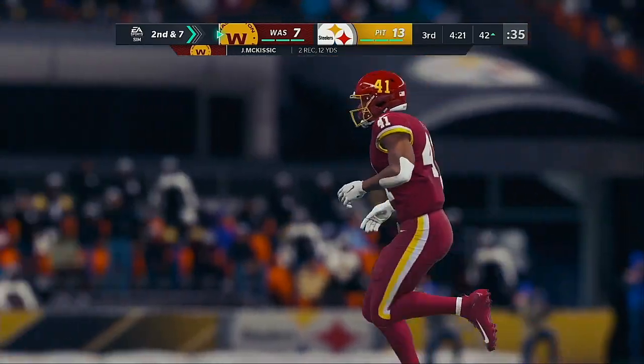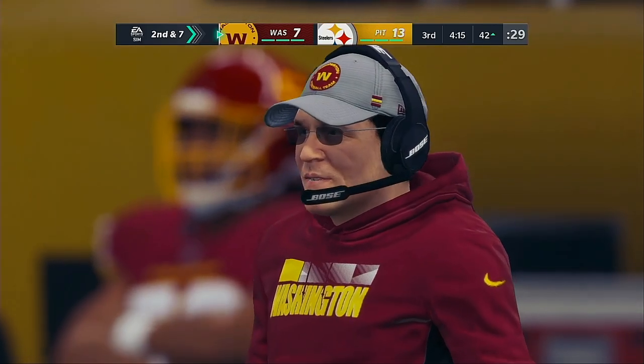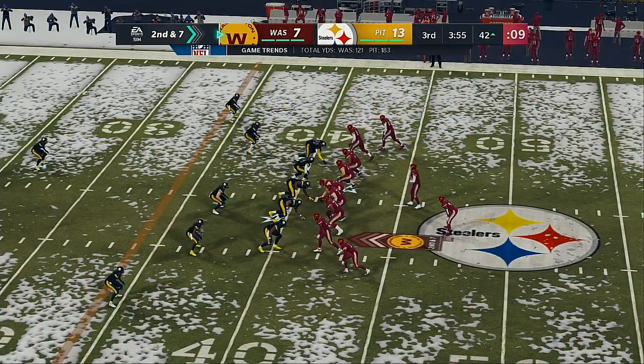3 yards the gain there, 2nd down. It's a pickup of 3. Brings up 2nd and 7 at the 42-yard line. That 1st down completion only netted him 3. 2nd and 7.